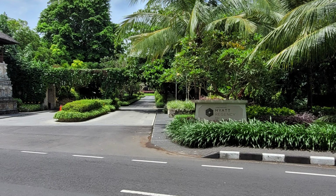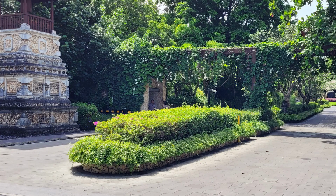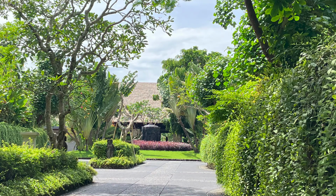So this was our second visit to the Bali Hyatt Regency, and today I just wanted to walk through what it's like to be staying here if you plan on coming to Bali. So Hyatt Regency Bali is actually based in Sanur. It's a quieter area compared to Kuta, and it's actually a very nice area to stay in.